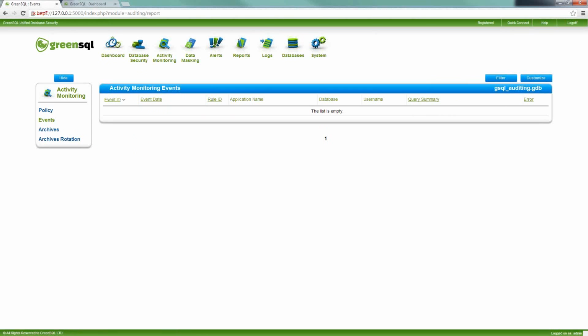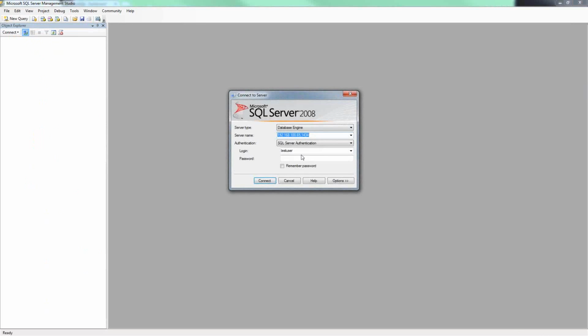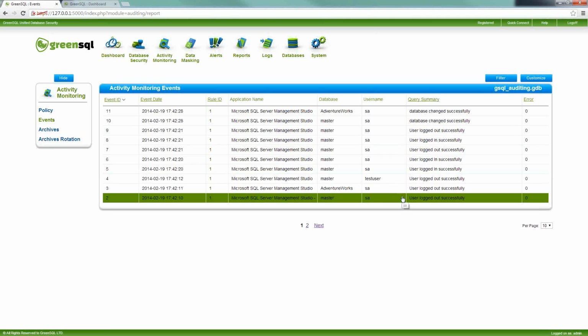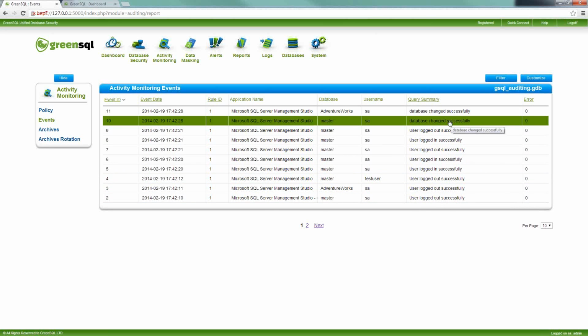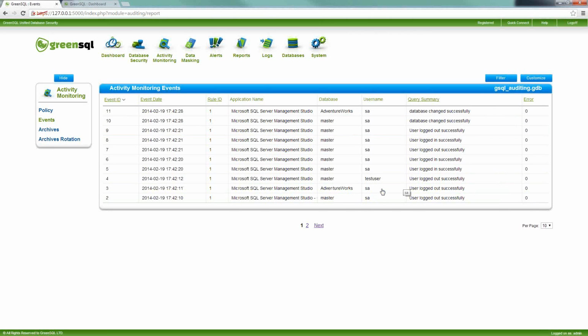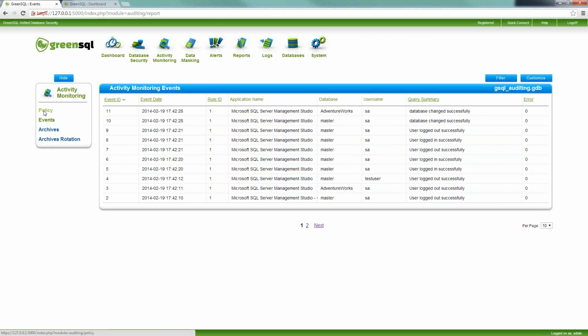So right now there are no events in my list, but if I go now and close everything and reconnect. So I will use the test user, it doesn't matter. Oh, never mind, the SA. So right now I'm logged in to the database. If I go back to GreenSQL, you can see some of the events. Because the default database of the SA is master, once I change it to AdventureWorks, you can see that the database has been changed. You can see that I logged out from the SA user and the test user, and I logged in as an SA. So this was an example for the login event.